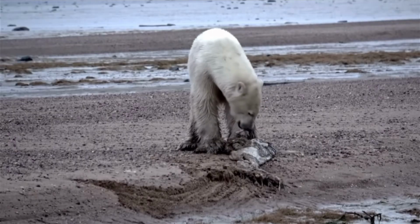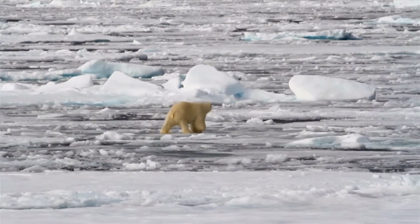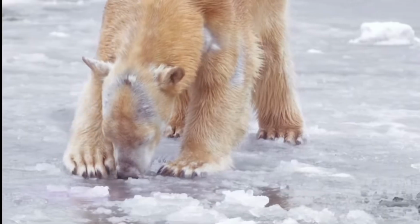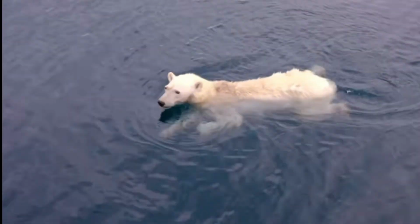Beneath that coat also sits a fat layer up to 4 inches thick, one of the densest natural insulations found in any land animal. It's so effective that adult polar bears are almost invisible to thermal cameras. That means their body loses almost no heat, even when they're swimming in water cold enough to kill a human in minutes. And then there are the paws.